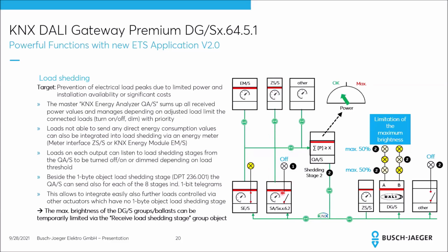Or another possibility is to use our new switch actuator with energy function. All these devices send the power values to the energy analyzer, and it sums up all the values. And when it reaches a threshold, it sends out shedding stages according to the data point type 236.001. This is an 8-bit, 1 byte telegram with the number of the shedding stage. It starts with shedding stage 1, sends it on KNX, and the devices which are linked with this group address and have this function of load shedding can say, okay, shedding stage number 1, switch off, for example.